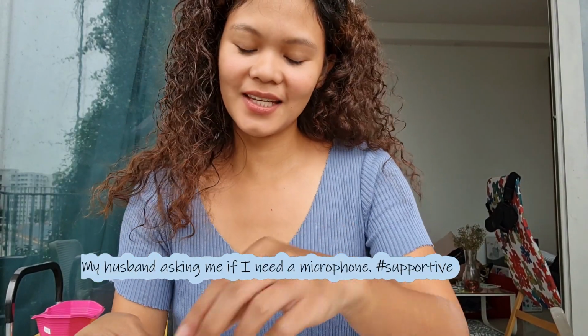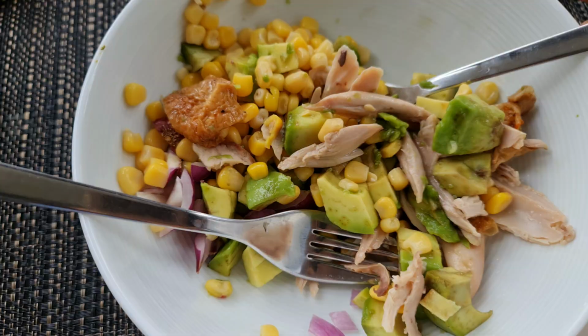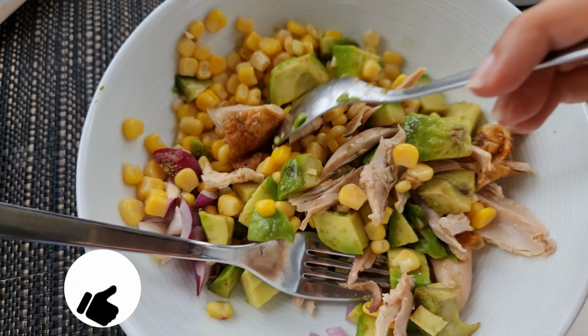So today's lunch is chicken, avocado, corn, onions, salad. Just mix them all.